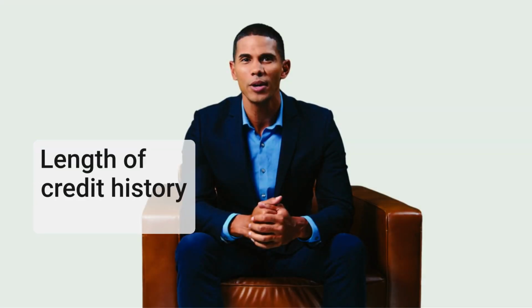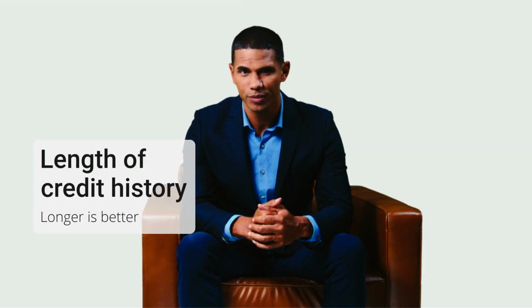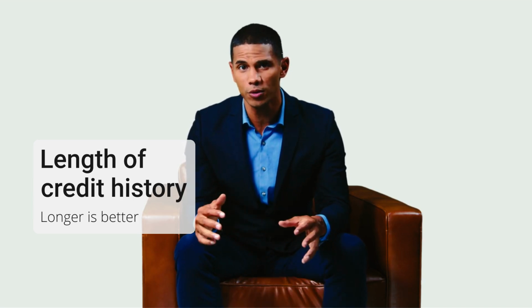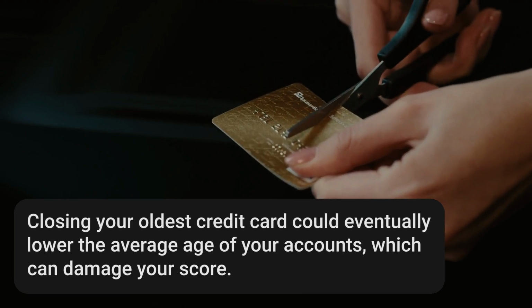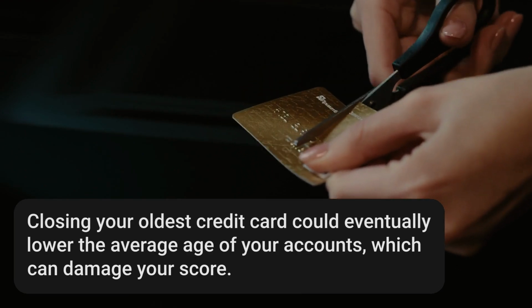The second major effect is on the length of your credit history, a component that heavily influences your score. Lenders prefer to see a long and stable record of responsible credit management. Closing your oldest credit card could eventually lower the average age of your accounts, which can damage your score.